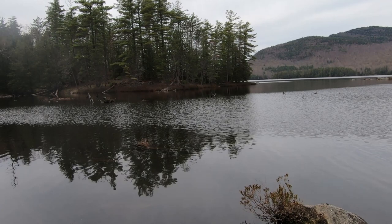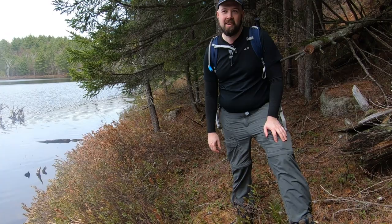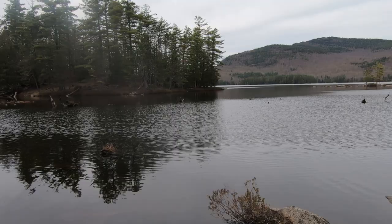You can see Pharaoh Lake here. And we found some awesome lunch rocks. I'm hungry. What about you? I'm good. All right. Daisy's probably pretty hungry too. So we're going to hang out here for a little bit, eat some lunch, enjoy the views, and then we'll get back to you before we head back out. It's gorgeous out here though.